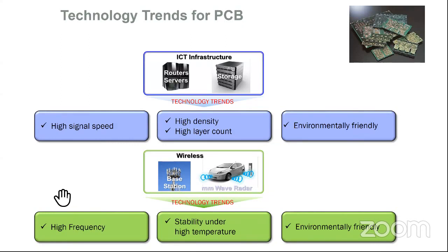In the wireless sector, it'll be much the same, but I think a heavier emphasis on stability under high temperatures. These types of devices will be under hood or out in the environment, which can be difficult and challenging as far as the net effect on heat and moisture on the materials properties, relative to dielectric constant and loss characteristics.